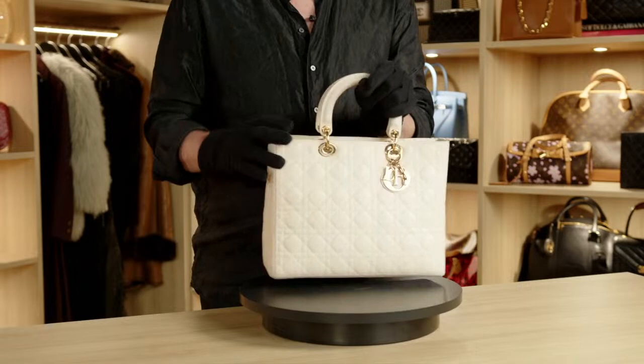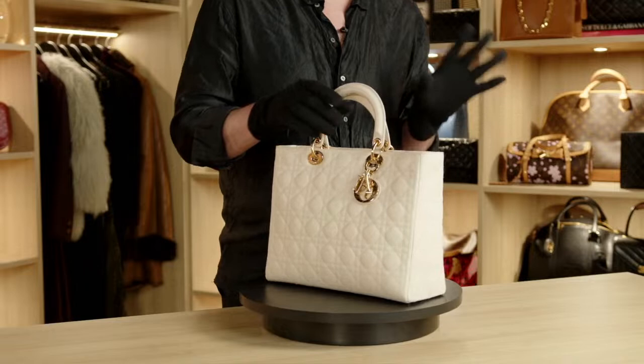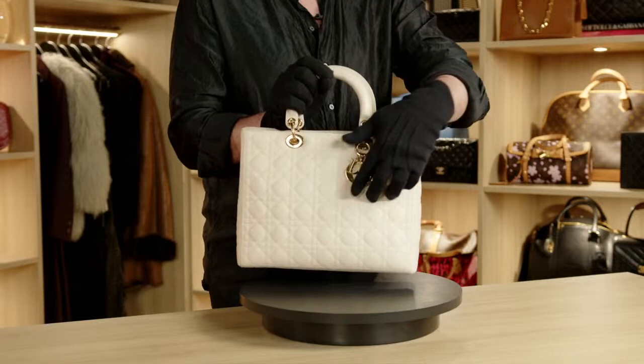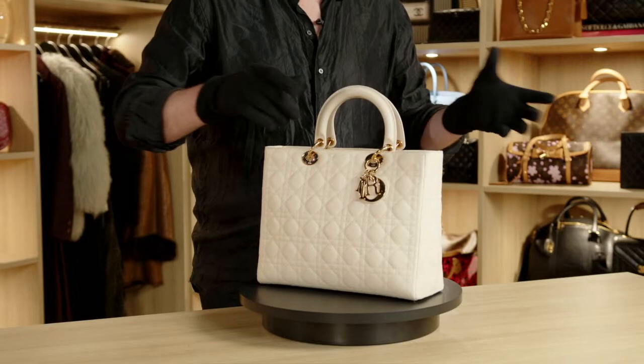Now, this is giving very Princess Diana vibes. We're hiding from a scandal, hiding from the paparazzi. You get that Dior lucky charm because you need some luck right now. We're in another scandal, even though we kind of did it on purpose. We need a little luck. So Christian Dior himself used to carry this around as his lucky charm. So they put it on the Lady Dior bag and on many other features of Dior items.